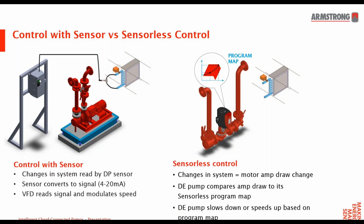The sensorless control system actually works very similar to that sensored control system. However, the changes in the system are interpreted as motor amp draw change. So we've got our control valve here opening and closing, and what the design envelope pump does is it compares its amp draw to the sensorless program map.